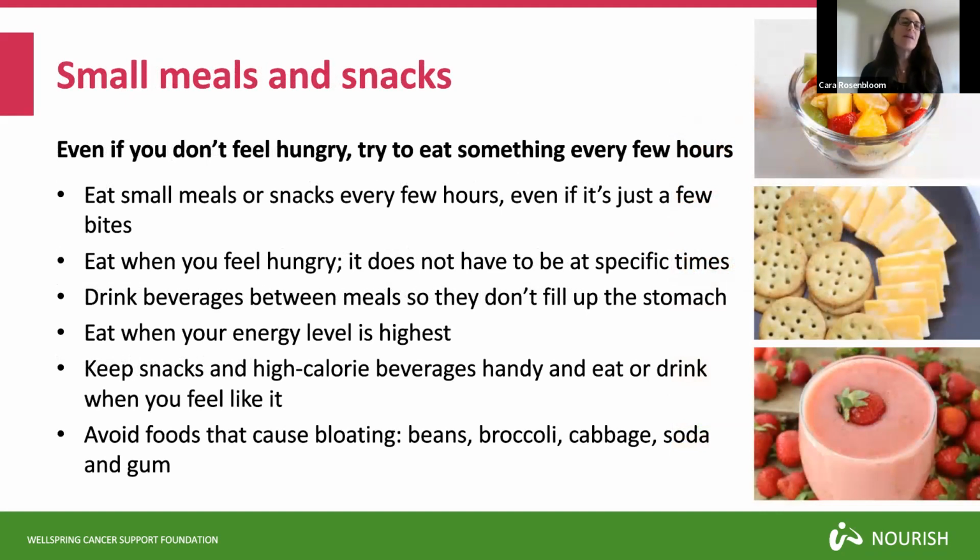Sometimes people will tell me that they just don't really feel hungry. So what you want to do is instead of overwhelming yourself by sitting down to a big, 3 meals a day that you're used to, try to eat something, even if it's something small, every few hours. So even if it's just a few bites of food, any nourishment you can put into your body is better than no nourishment at all. And even if you have to set a timer to remind yourself to eat because your appetite is low, do that and make sure you're just taking even a few bites.